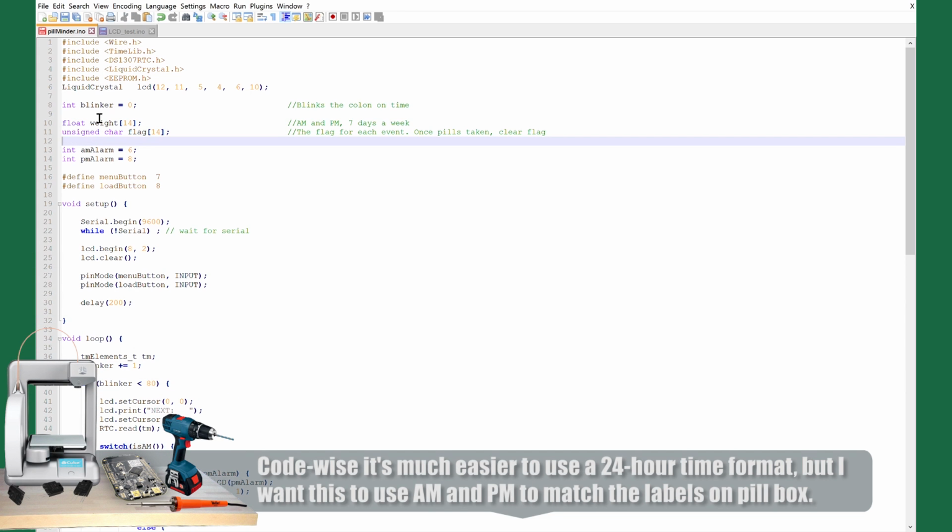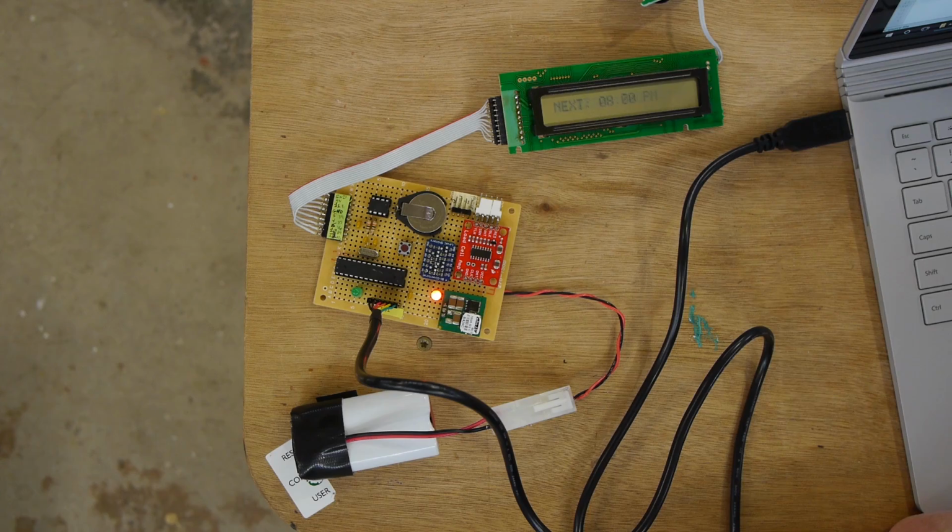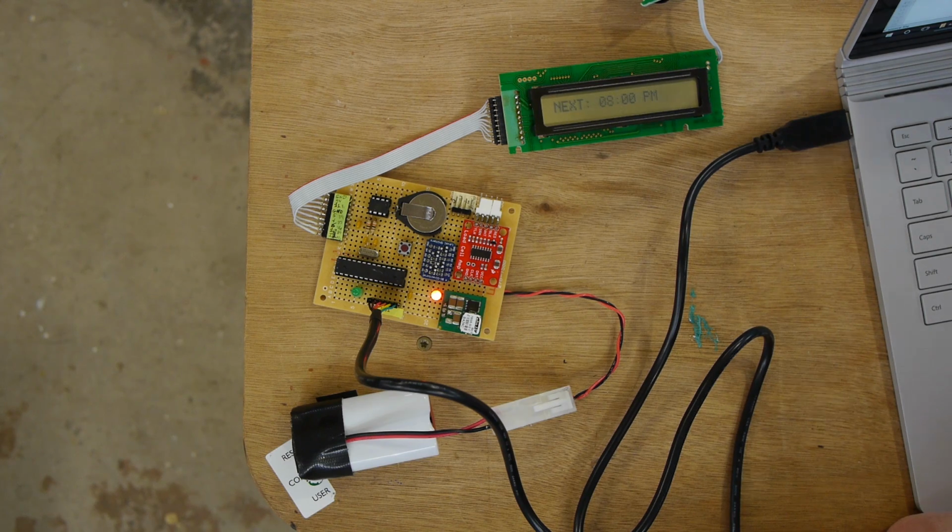So I have some variables up here. There are 14 weight variables, so it's 7 days a week and then 2 times per day, so we can have a different measurement for what the pill should weigh as the week goes on. So basically, if the clock reaches the alarm time and the weight hasn't changed, then sound the alarm until the weight changes. And once the weight changes to what the next day should be, then we know the pills have been removed and we set a flag so that particular alarm will not re-trigger. Okay, so once I have all that in place, then I need to make a menu system that uses the buttons to actually load and set the time.